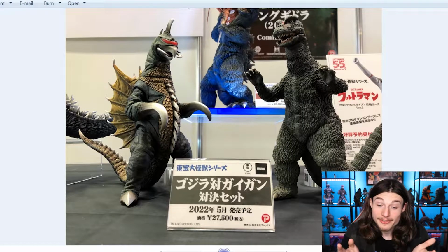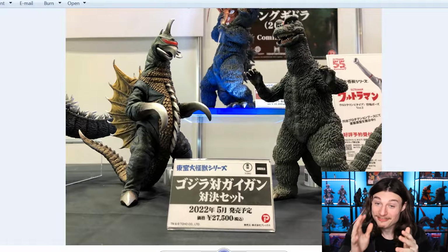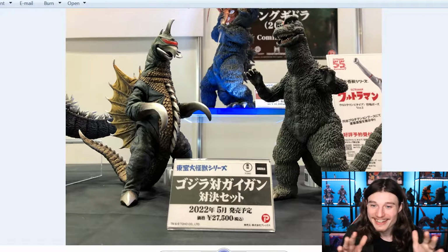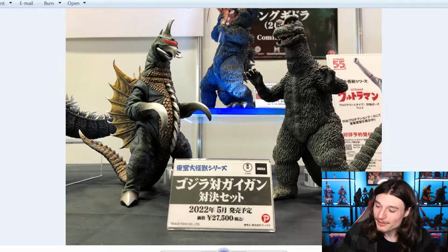So yeah, I think this is a fantastic set. It's really for people who don't have the originals like I do. This is a great opportunity to pick them up. I definitely think that you really should if you're any kind of Showa fan, especially of the 70s films and Gigan as himself. This is probably his best form.